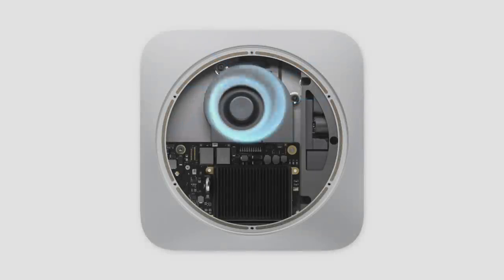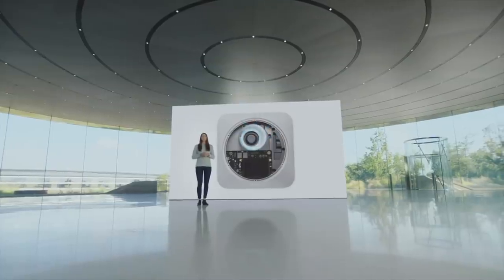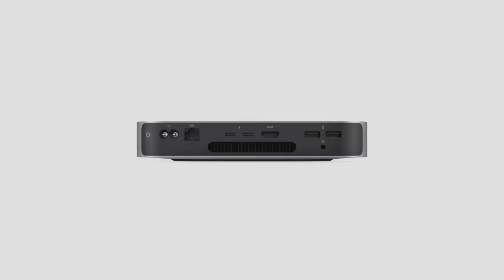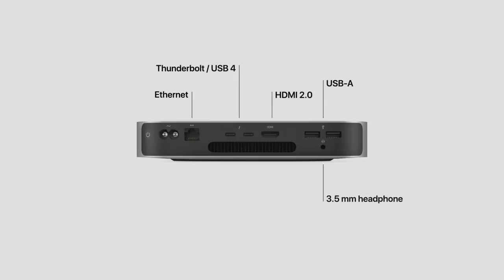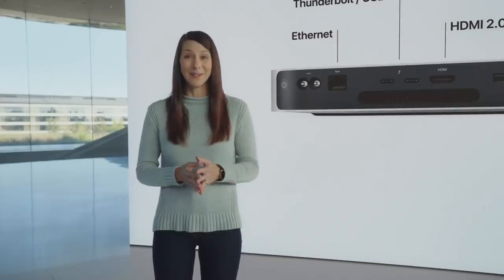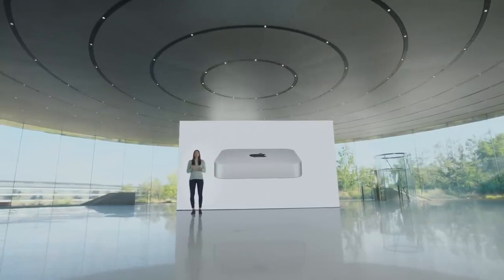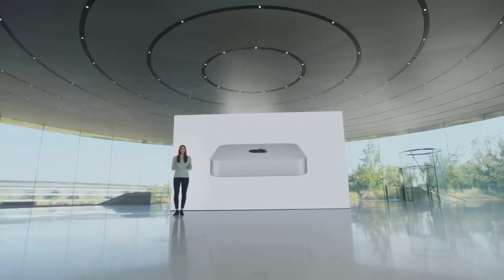And with the Mac Mini's advanced thermal design, M1 is unleashed, easily sustaining its breakthrough performance while the Mini stays cool and quiet. When it comes to connectivity, there's an array of I/O, including 2 USB-C ports that now support both Thunderbolt and USB 4 to connect a wide range of peripherals, including the Pro Display XDR at a full 6K resolution.